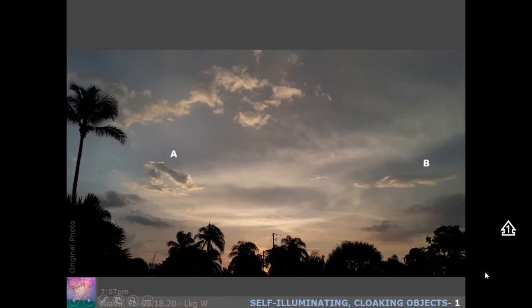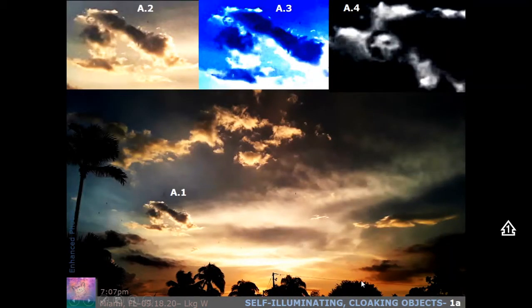We're going to take a closer look with some enhancements done to the photo just to draw out the features a little more clearly. Enhancements simply mean edits to the attributes of the photo, such as brightness, contrast, saturation, things of that nature. So let's have a look. All right, so here's that same photo below, but with some enhancements on it. We're going to look at A1 first, so this little section over here.